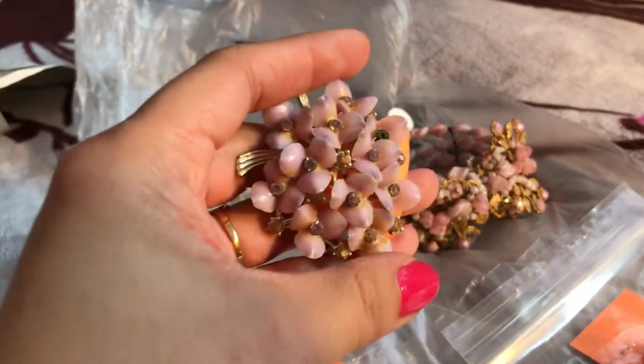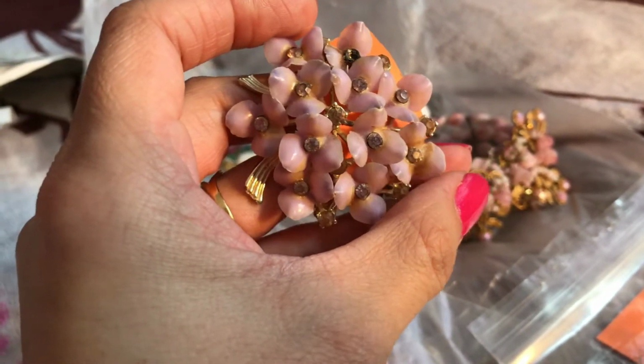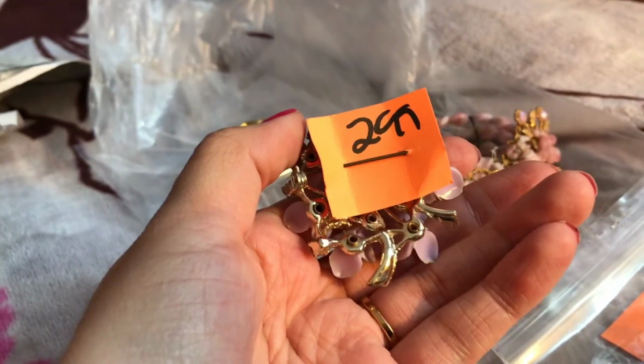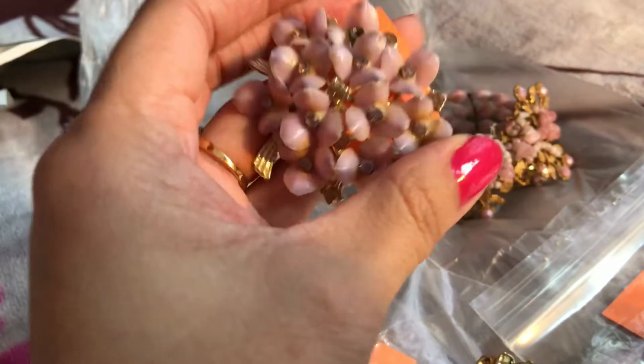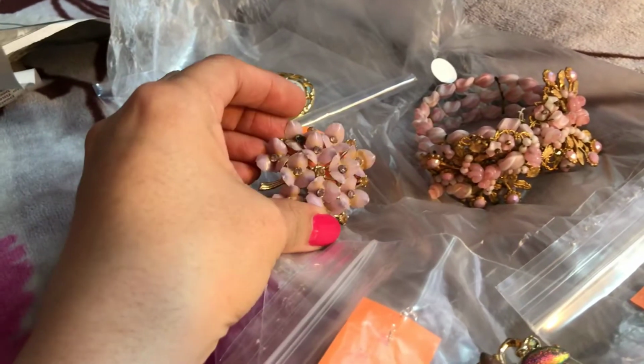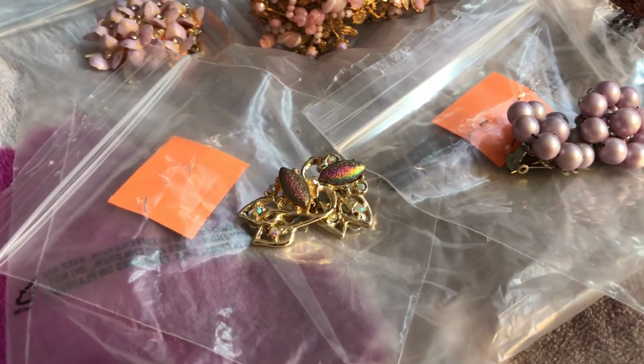Here's another brooch. It's kind of dirty, dusty, but I'm going to clean it. This is for me. I love collecting brooches, and I love purple, lavender. So I had to pick this one up. $2.99, orange tag. A stone is missing right there, but that's okay. So I thought that was really lovely. Super pretty.